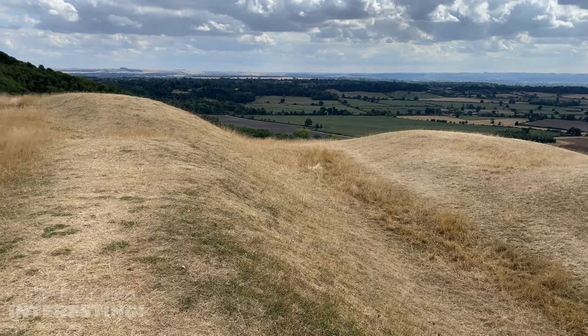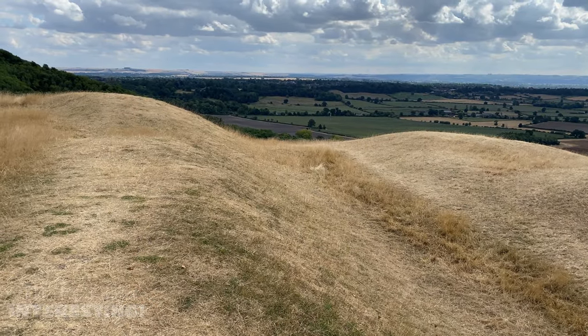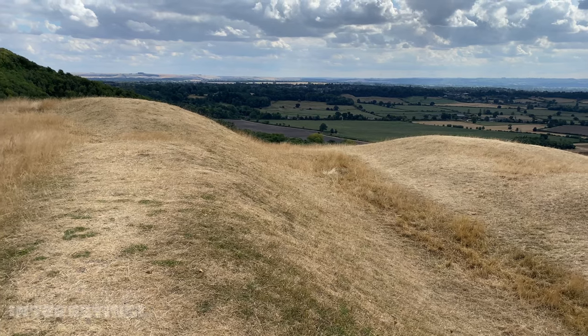The land was now designated as a site of special scientific interest, and apart from there being poor access to the site, there were concerns of what effect there could be on the ramparts of Oliver's castle if a hill figure was cut so close to them.